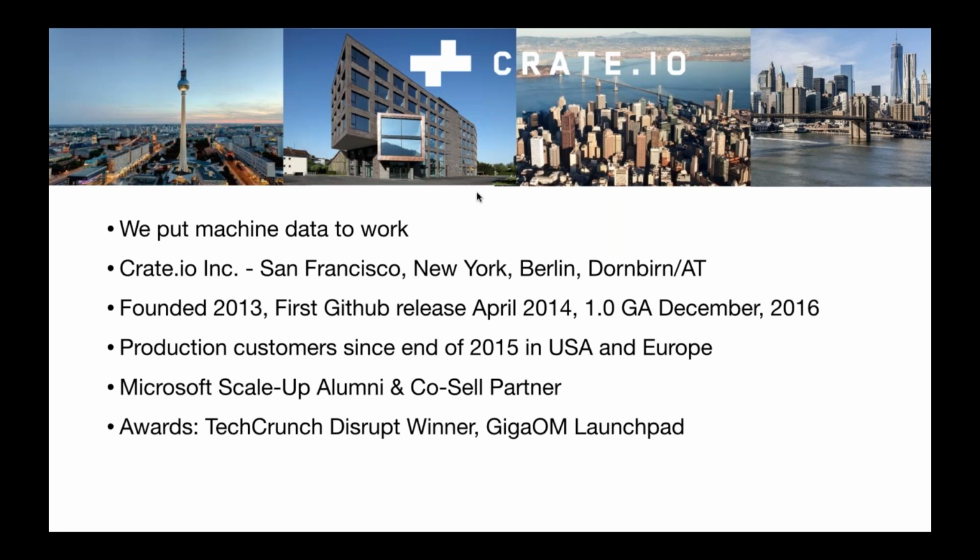We have over 1,000 deployments of Crate worldwide, and we're partnered with Microsoft to sell Crate on Azure. And throughout the years we have won some nice awards like TechCrunch Disrupt and others. The company was founded in Dornbirn, Austria, and branched out to Berlin. So most of the engineering is in Berlin and Dornbirn, Germany and Austria, and we also have offices in the US in San Francisco and New York.